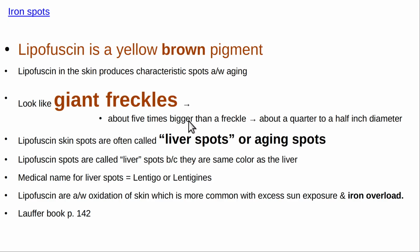People also with aging will get these brown spots. They're sometimes called liver spots. And they look like giant freckles, really like a big rust spot. And they're associated with having high iron levels. So getting your iron down will help protect you from that.